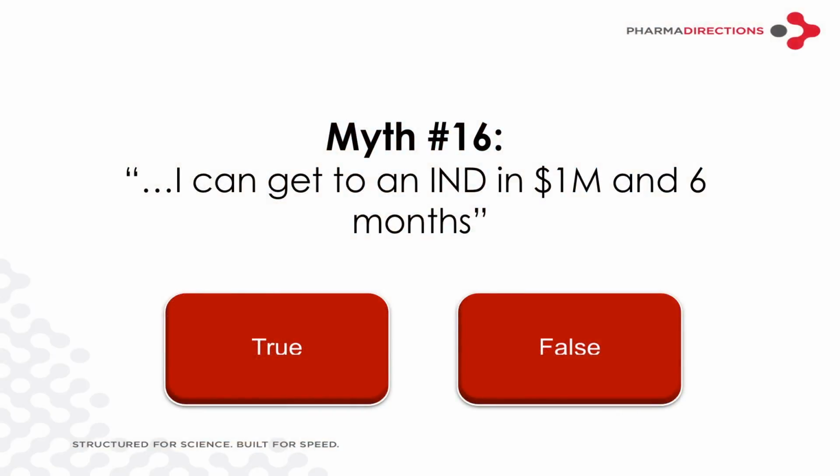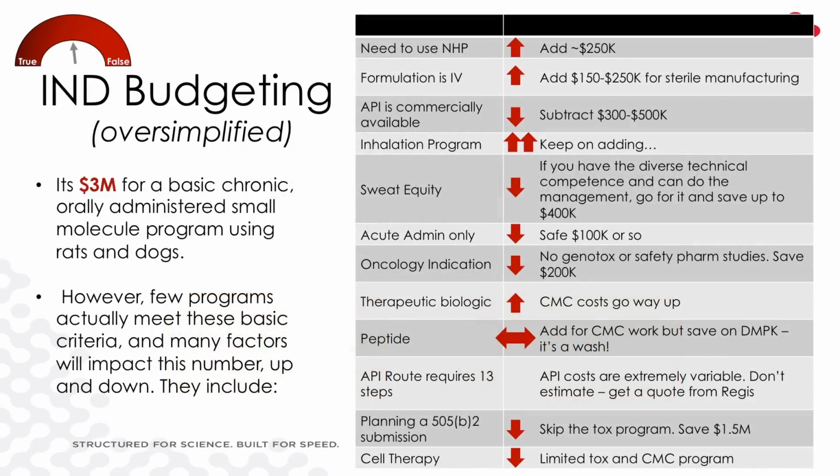I can get to an IND in $1 million or $1.5 million in 6 months, which is completely absurd if you're talking about a new chemical entity, a new molecular entity, or any kind of new entity. I built out an oversimplified IND budgeting metric here to help us understand. Remember that between Lisa, myself, and Sarah, we work on probably up to 9 INDs a year, working through those budgets. A lot. And multiply that times 10 years. It's just a lot of data coming through.